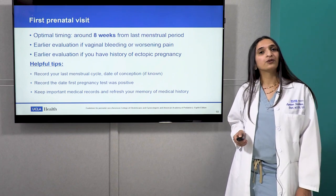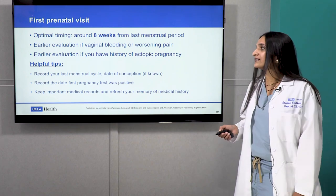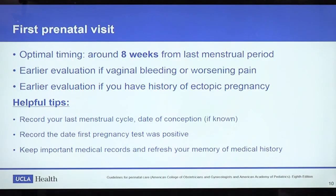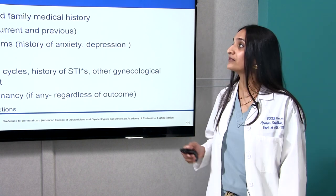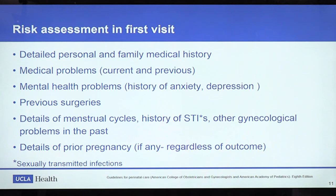But remember, before going to your provider, record your last menstrual period. If you know your date of conception, keep a record of that. Keep your pregnancy test from when it was positive, and if you can, keep all your important medical records, refresh your own knowledge about your medical history, and keep them all with you. Why? Because the first pregnancy visit is all about detailed risk assessment of your personal and family history.